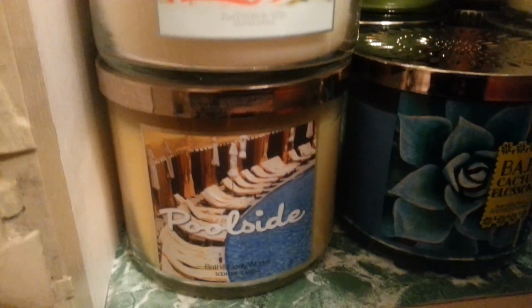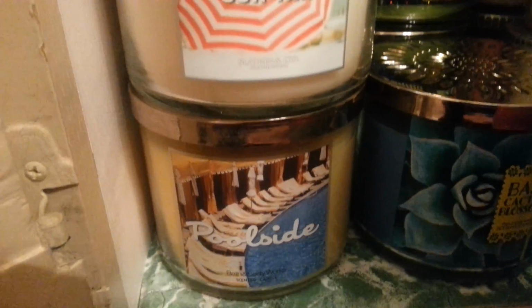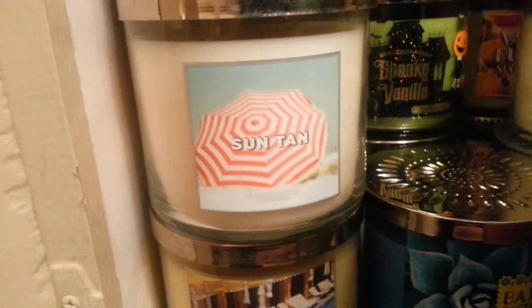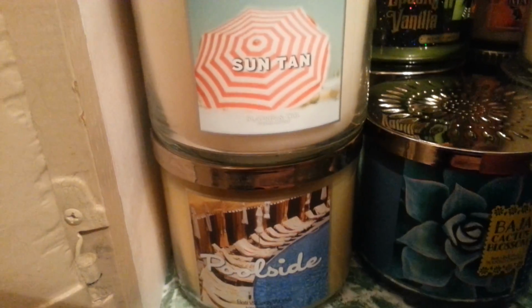And then I have a suntan and a poolside. These are pretty similar. People say they were dupes of each other. They haven't brought these out in the past couple years, but they did for a while. Suntan, I think, was first, and then poolside was second, and then they brought suntan back, but not poolside, or something like that. But basically a Coppertone suntan lotion scent.